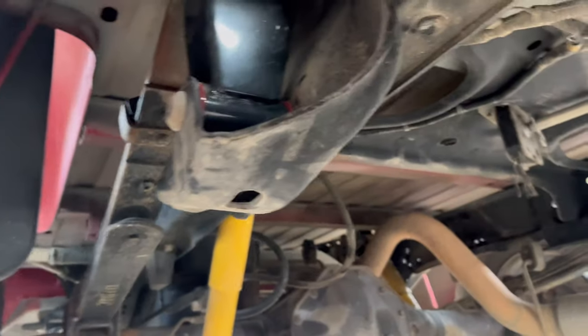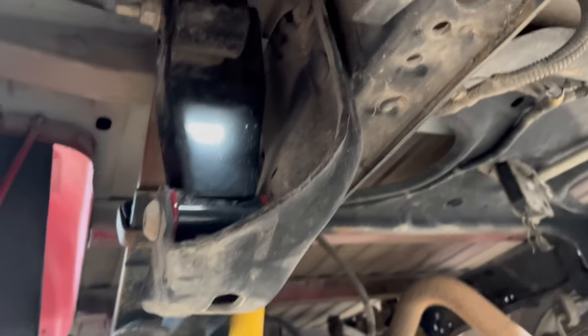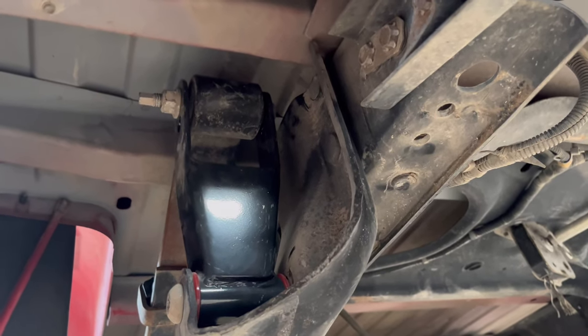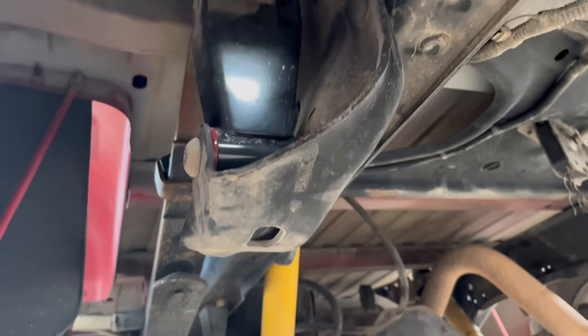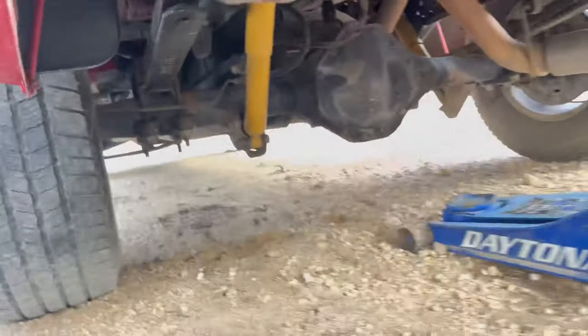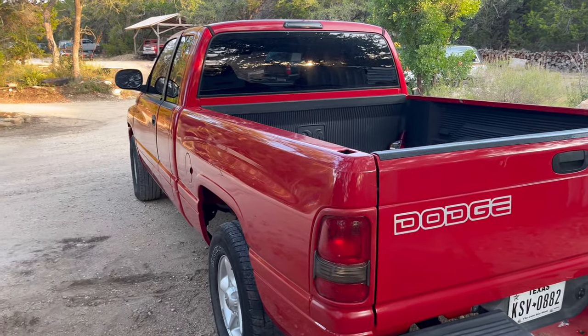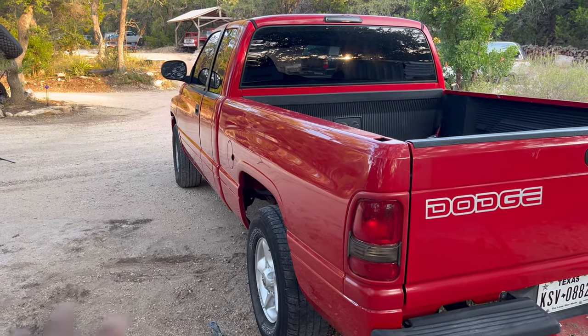I ended up being able to only flip the bottom bolt around because the other one probably hit the frame. And if we were putting the hitch back in, well, that would save one more step. Yeah, let's take it out on the road and take a real look at it on the street.